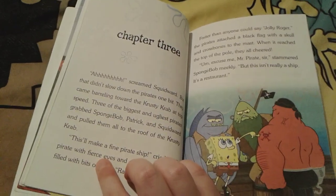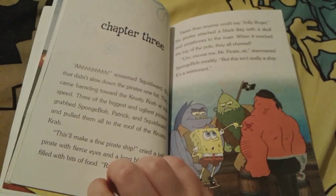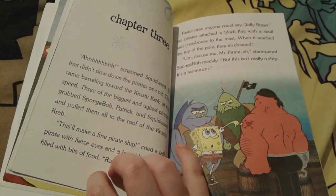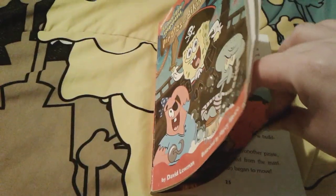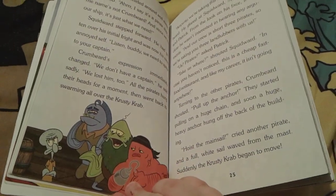And then here's chapter 3, so SpongeBob, Patrick, and Squidward see the real pirates. SpongeBob tries to explain that this isn't really a pirate ship. It's obviously a restaurant. But they don't seem to care too much because they really needed a new ship.